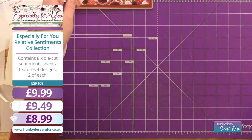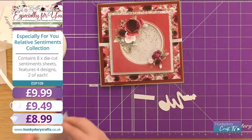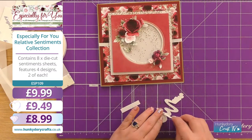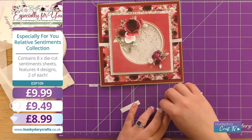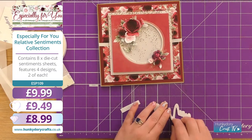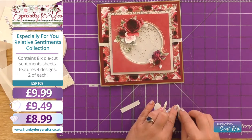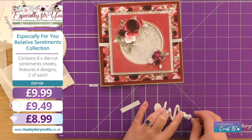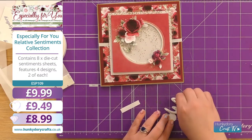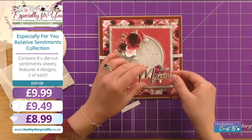Aww, beautiful. I love the fact that you've got lots of different options on here as well, because we've got mum, we've got mother, we've got wife. You might be sending a Mother's Day card to your wife. We've got grandma as well in here. So there are so many different options for sending Mother's Day cards with these. And obviously it's just around the corner, but get these in your baskets because these are going to work for birthdays and so many different occasions.